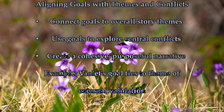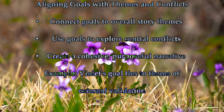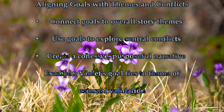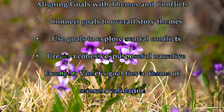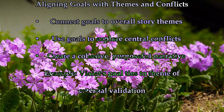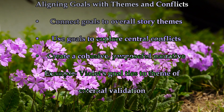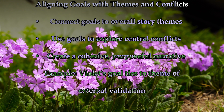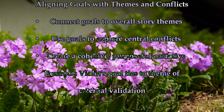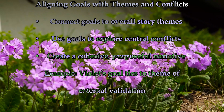Finally, think about how you can dovetail your character's goal with the story's overall themes and conflicts. If one of your themes is the emptiness of chasing external validation, maybe Violet's pursuit of career success based on her boss's approval is setting her up for an important realization down the road. Or, if a core conflict in your story world is between individualism and conformity, perhaps Violet's goal puts her in situations where she has to choose between following the crowd or standing out. The more you can align the character's goal with the story's larger threads, the more cohesive and purposeful the narrative will feel.